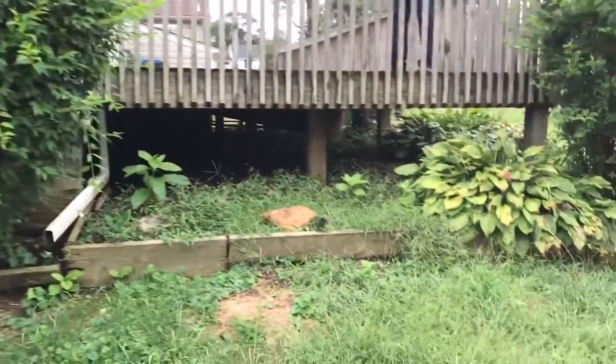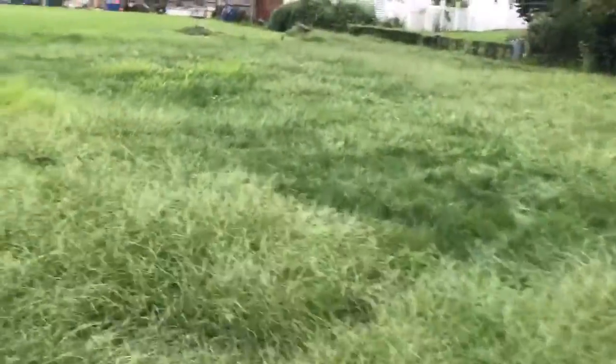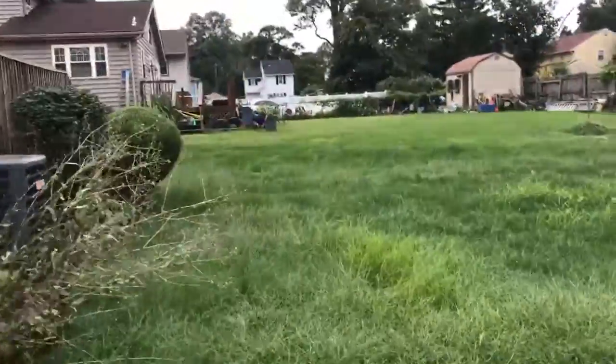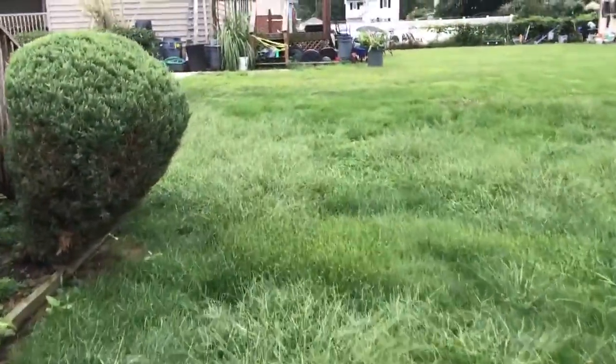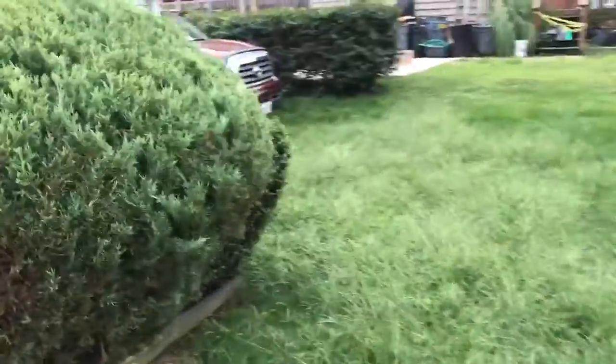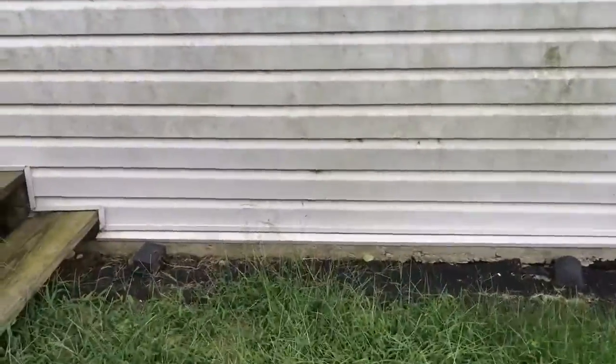So phase one is the weeds. Any personal items left inside? Yep. Then we'll go inside the house now. Go inside, Mike.